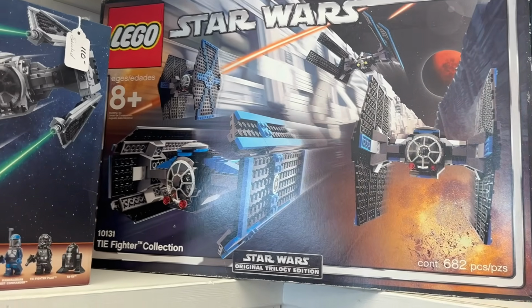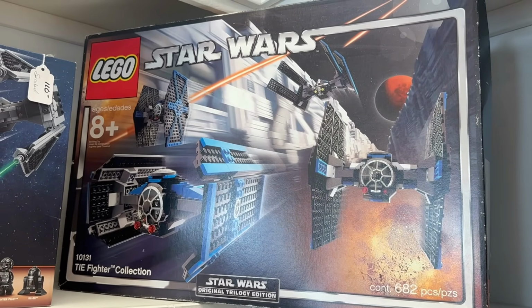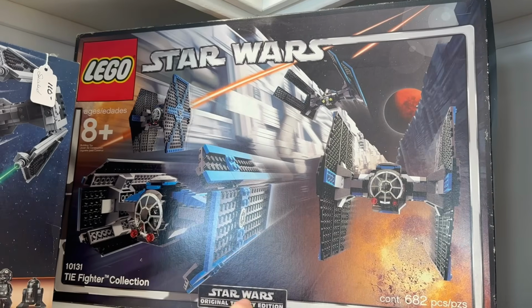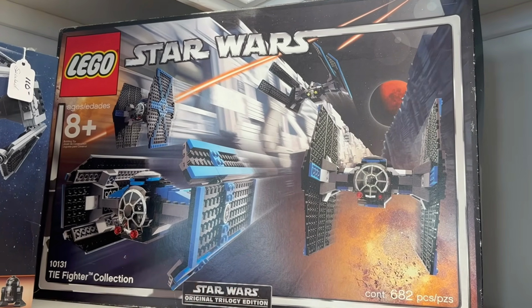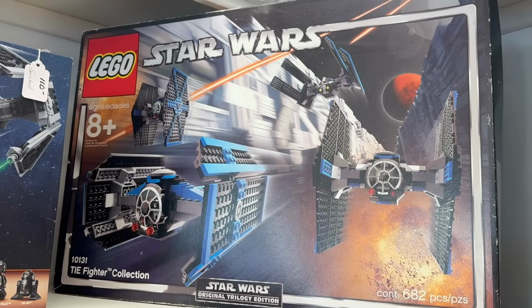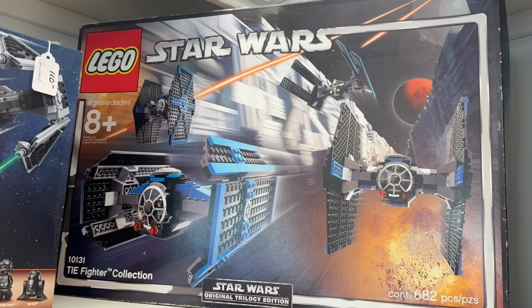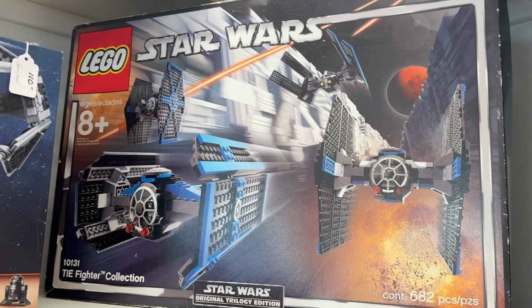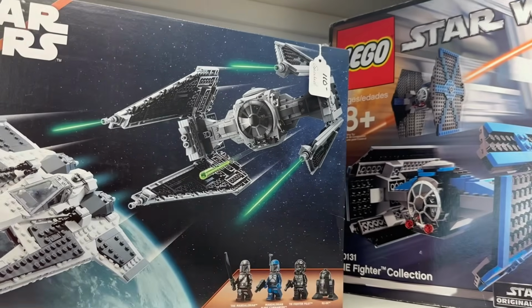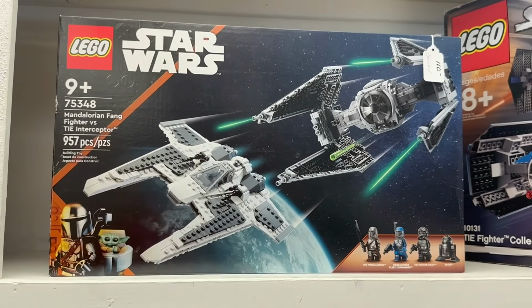Here we have the TIE Fighter Collection 3-pack, where they're all in the black and blue. The reason they're in the black and blue is because that's how Lucasfilm originally designed the ships in that color scheme. So Lego took that color scheme and then translated it into the builds that you see, before later on down the road they started doing the builds in the black and gray that we know and love today.